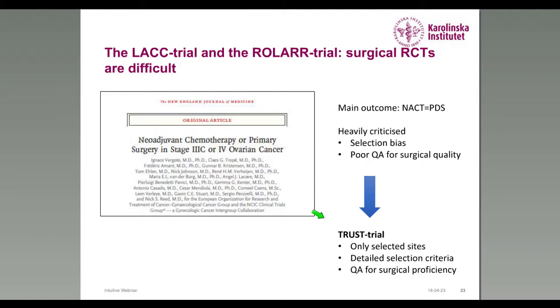And in this trial, which is going to be the ultimate trial to really give the final answer on this question, the TRUST trial committee will only have selected sites, very detailed selection criteria, and a very detailed quality assessment for surgical proficiency. And why am I mentioning this? Well, maybe we're going to end up with the same conclusion as the LAC trial. We need a new trial after this. We don't know yet. We need to see the publication.